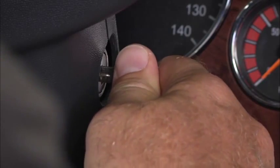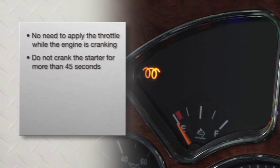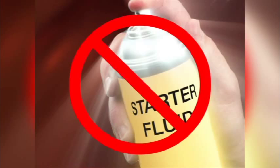When starting the vehicle, there's no need to apply the throttle while the engine is cranking. Do not crank the starter for more than 45 seconds. The Mack 4 electronic control system only allows 3 45-second cranking times within a 3-minute period. After that, it locks out the starter for up to 2 minutes to allow it to cool down. Remember, if the wait to start telltale indicator lights up, don't crank the engine until the light goes out. And finally, when starting your vehicle, do not, under any circumstances, use starting fluid on the engine. This is an extremely dangerous practice and must be completely avoided.